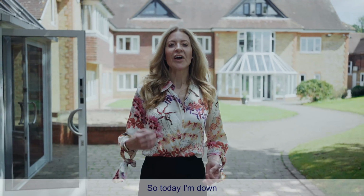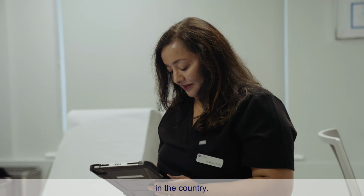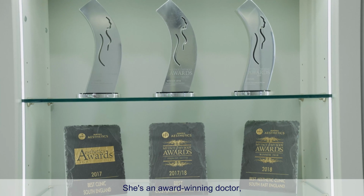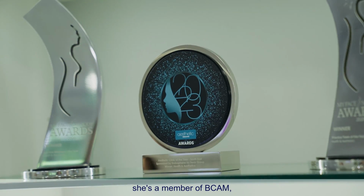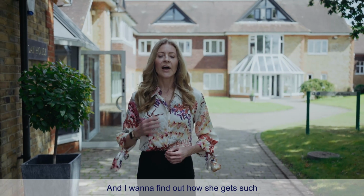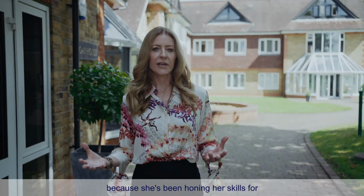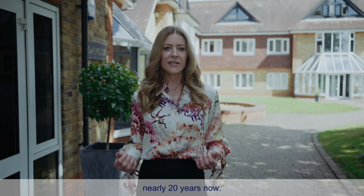So today I'm down near Godalming in Surrey to meet Dr Rekha Tailor, who runs the Health and Aesthetics Clinic. Now, Dr Tailor is one of the leading cosmetic practitioners in the country. She's an award-winning doctor, a member of BCAM, the British College of Aesthetic Medicine, and a member of the Royal College of General Practitioners, and I want to find out how she gets such lovely natural results for her patients, which is what keeps them coming back, because she's been honing her skills for nearly 20 years now.